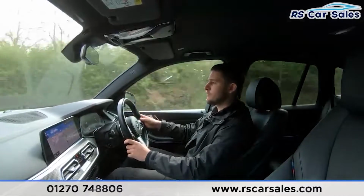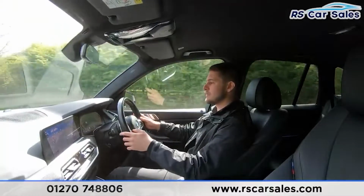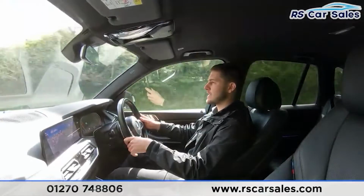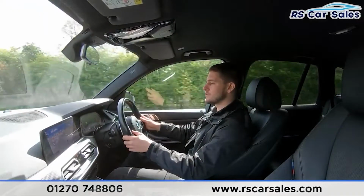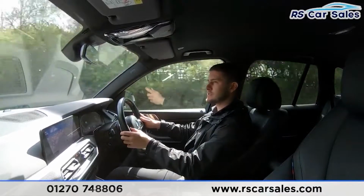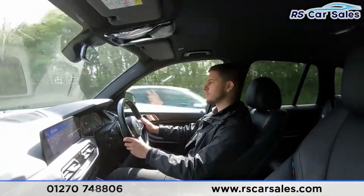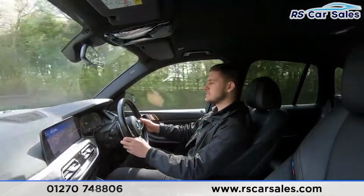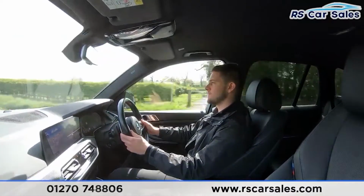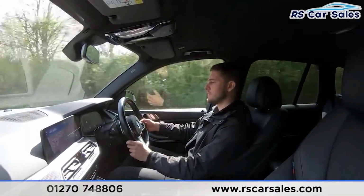Now starting off, we do have both speed limiter and cruise control on the steering wheel just here. To activate the cruise control, I'll simply press the cruise control button, press set, and we're now cruising at our current speed. Very easy to adjust that speed with the plus and minus trigger just there. And then to deactivate, we can simply press cancel or apply pressure to the brakes, and we're back to normal control.